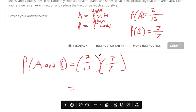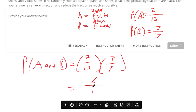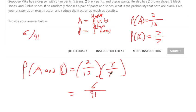So if you multiply straight across the top, 2 times 3 makes 6, and then straight across the bottom, we get 91. So 6 out of 91. It's an exact fraction, because there wasn't any cross simplification we could do. 6 out of 91 is our fraction.